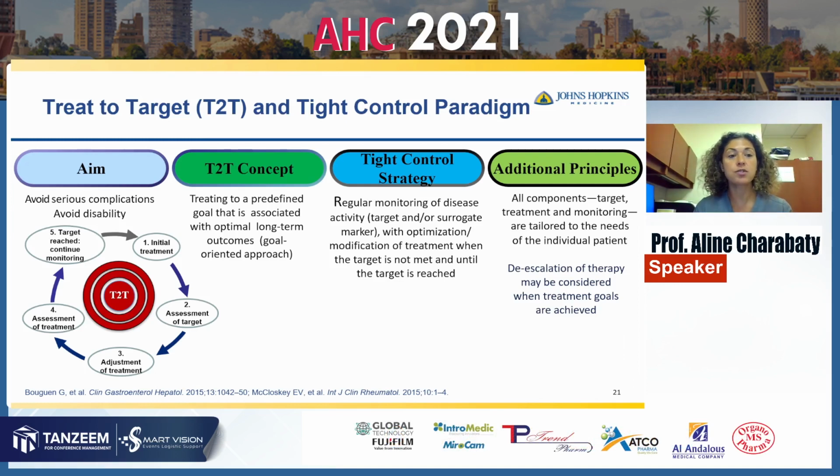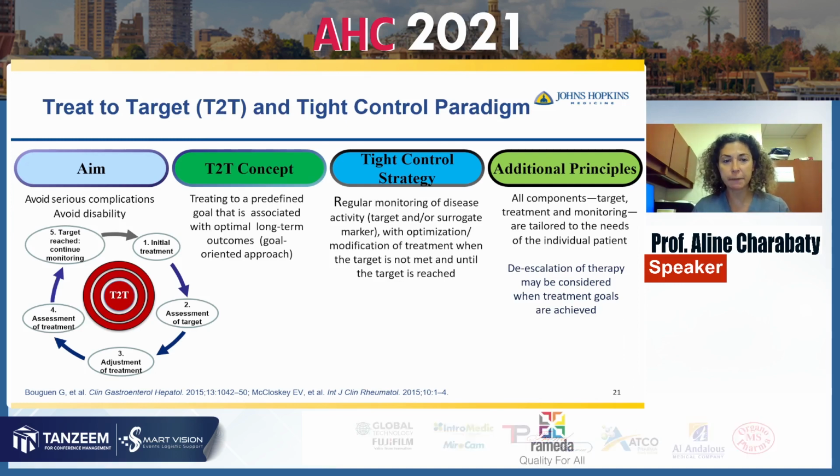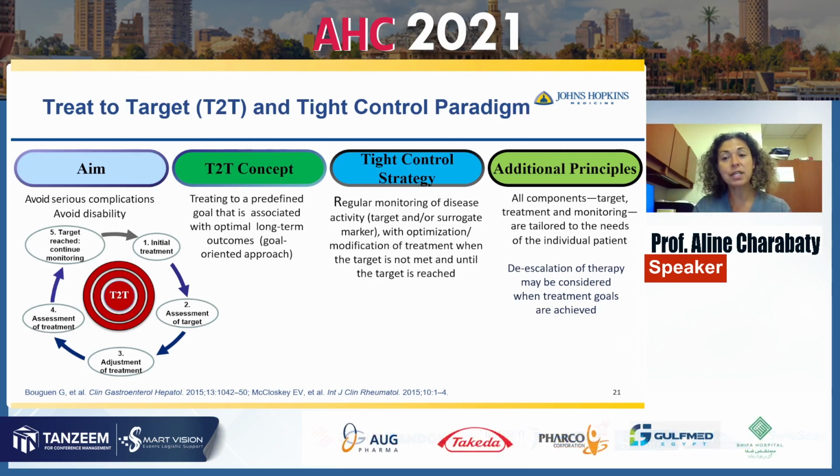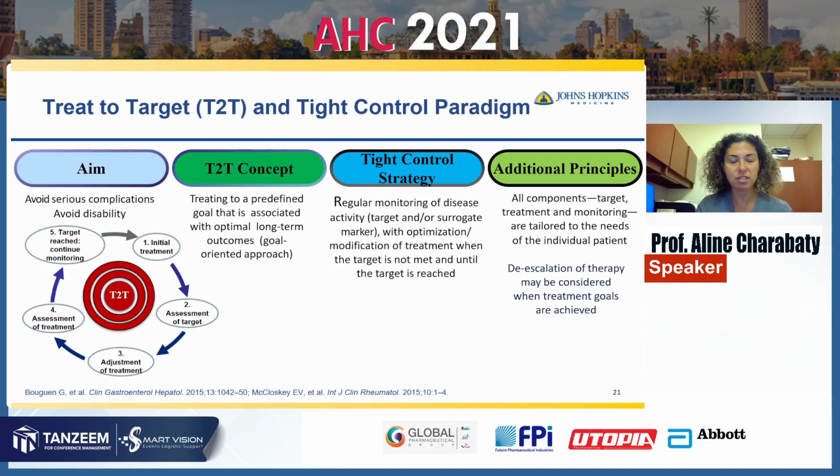Our goal, like we said, is to avoid serious complication and avoid disability. So we have to assess specific targets, specific goals for our patient. This is the target we're going to reach at a specific time. And we're going to monitor our patient frequently to see if we're reaching these goals. And if we're not, we're going to adjust the therapy so that we can achieve these goals. And in all that, it's important to keep the specific patient in mind, the needs of the specific patient. You're going to manage a young patient differently than an older patient. You're going to manage somebody with perianal disease differently than someone with only luminal disease.